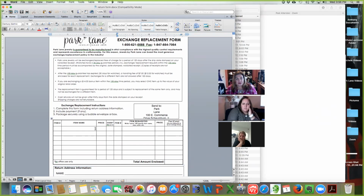So it's just, what is the item? What do they want over here? The only option on this form is to replace. Okay, you cannot ever use this form and get something different. This is only to replace for the same item. And it's automatically going to incur a $7 fee because there's no receipt. This isn't the real receipt for it. So there's no way for Park Lane to know if it was or was not in the 4-month period.